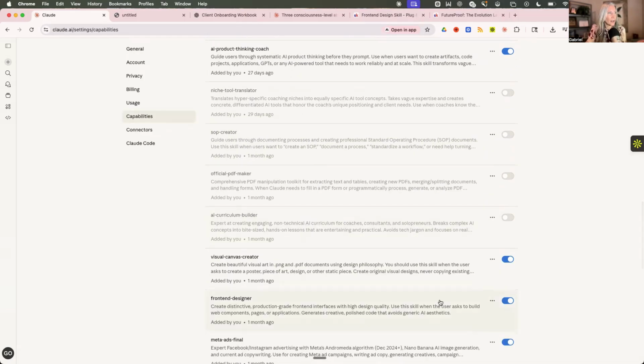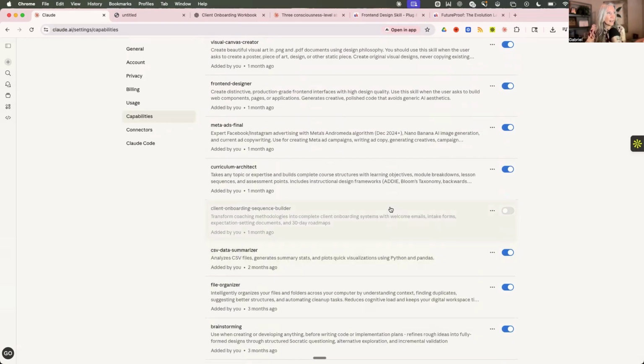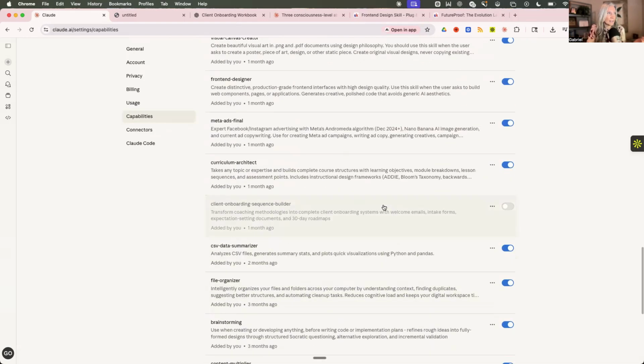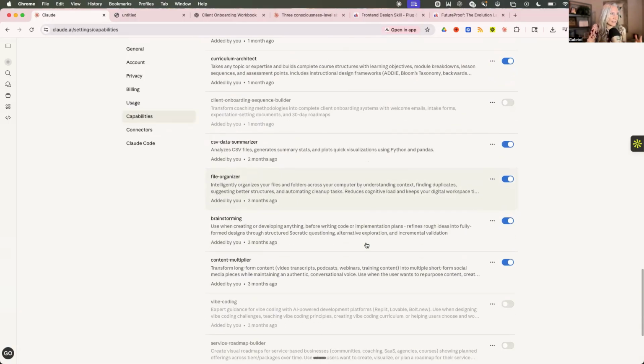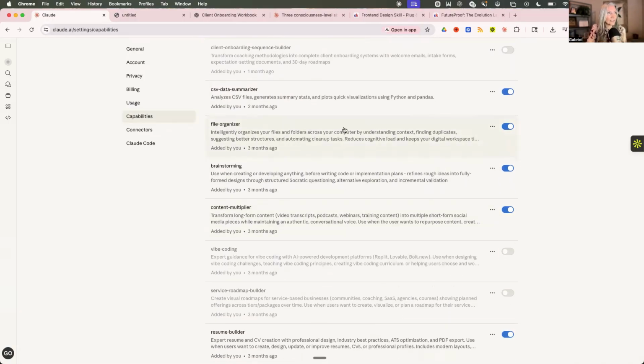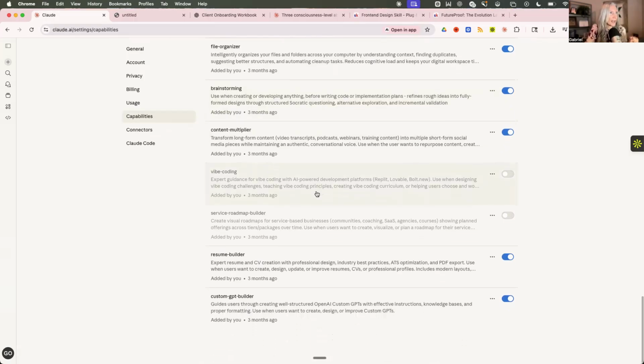I've got some that are turned off right now. I've got some that are turned on, but you can see that you can do quite a bit with this. Curriculum architect, if you're trying to build a course or something like that, that is an amazing skill to have. The file organizer. You would need to use Claude Code for this because it actually organizes the files on your laptop and desktop, and you can't do that through the regular chat. But this brainstorming skill, super underrated.